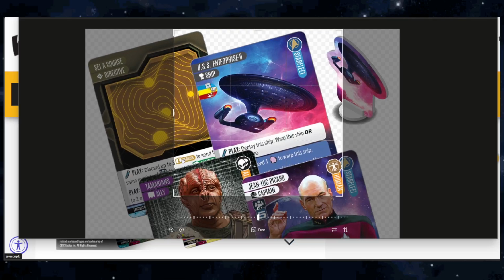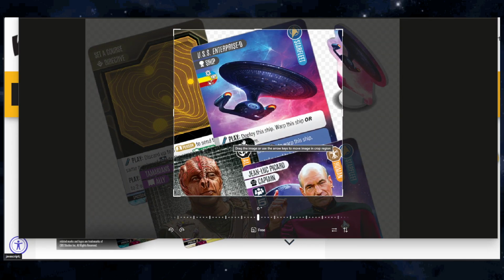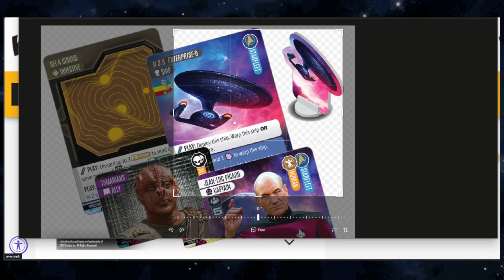Okay, so right behind Picard, we've got the USS Enterprise D, which is, okay, so it's a ship. It's not just a Galaxy class. Looks like it's just a ship. And maybe this will change when we look at the other ones. But it looks like we've got maybe some science, diplomacy, and tactical markings here. Be interesting. So deploy this ship, warp this ship, or something there. Looks like 1 dilithium to warp this ship. Cool. And of course, it looks like it comes with a ship token. Nice artwork on this. It's awesome.